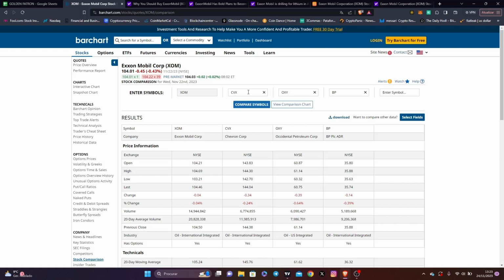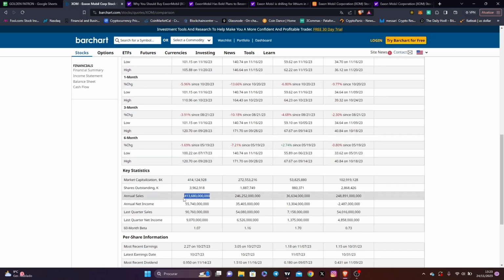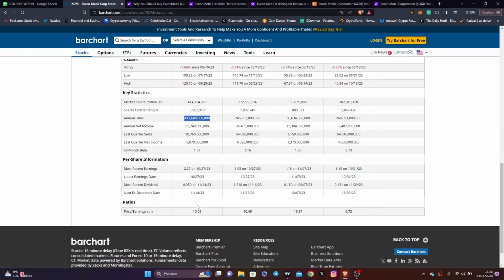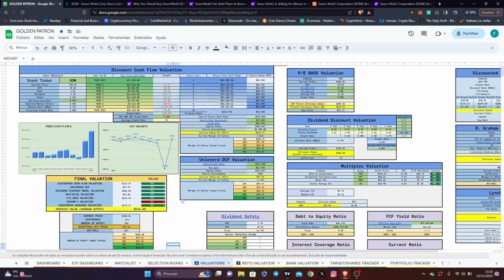And as you can see, we have Chevron, Oxy, BP. And what I like to see here is the annual sales, and as you can see, they are by far the one with the biggest. Also, we can see that they are the ones with the lowest PE, which is great news, except for BP. Now, moving on to the spreadsheet where we are going to evaluate it.